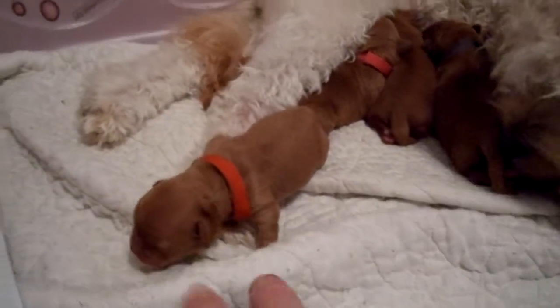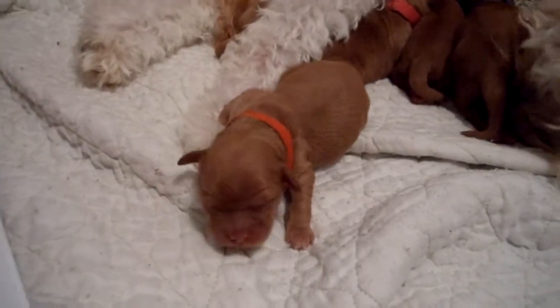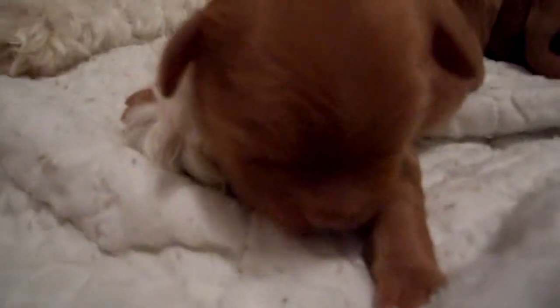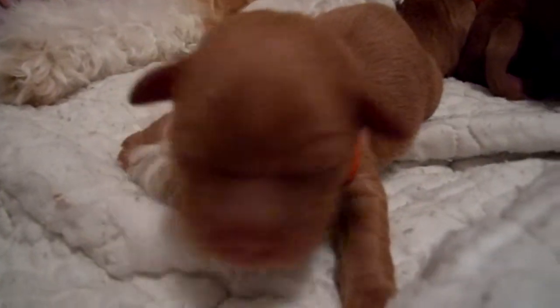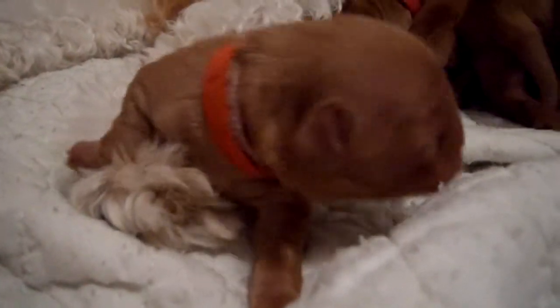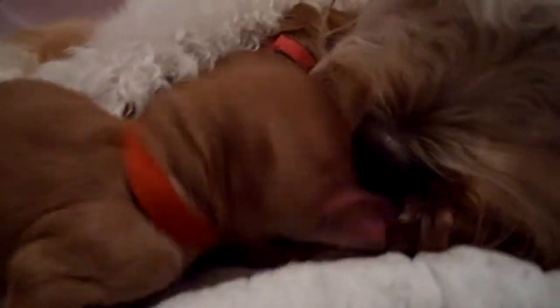And again, this little boy is Mac. His family just named him today, so they're very excited. So there's a close-up of Mac. See if he lifts his head up for us. Of course, their eyes are closed. Their eyes don't open until about 10 to 12 days old, probably closer to 12. So that was Mac.